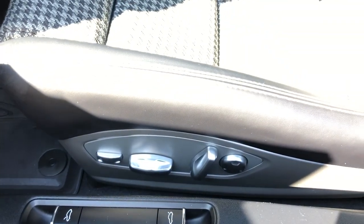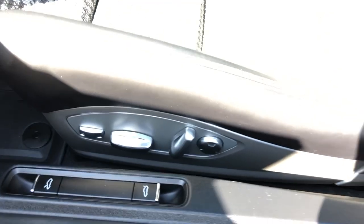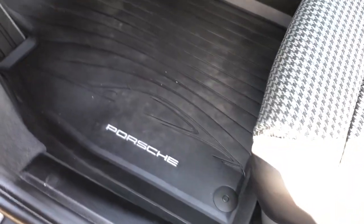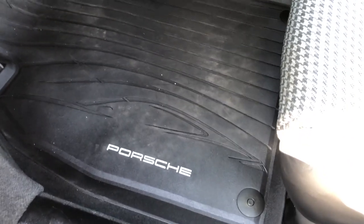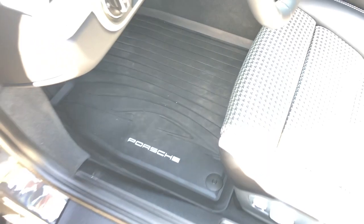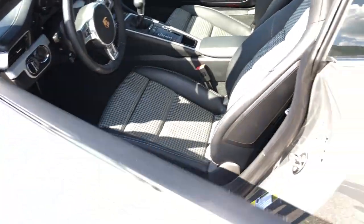You've got your power window switch and your memory seat switch as well. You've got your power seat controls right there. We've also got the Porsche all-weather rubber floor mats, which is definitely nice to preserve the condition of the factory carpet.